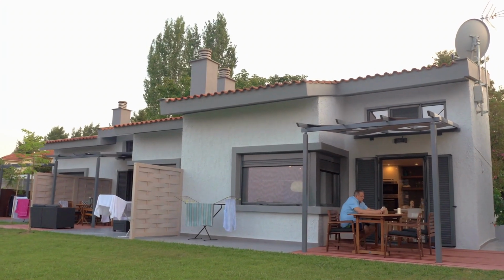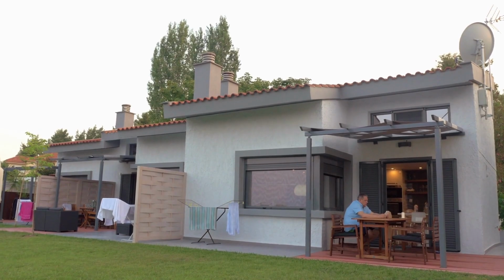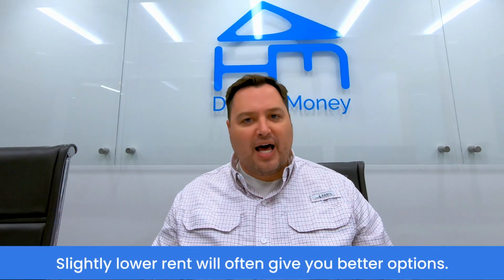Now, I'm still raising my rents, but when I raise my rent, I'm always raising it a little bit less than the market value. It's really good for me because I have less turnover, which is expensive, and in addition to that, I get lots of applicants, and I can pick the very best person out of those applicants to take care of my property.